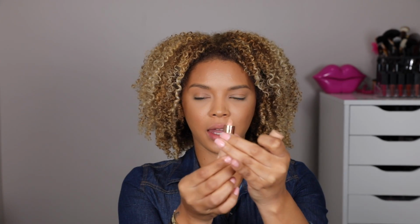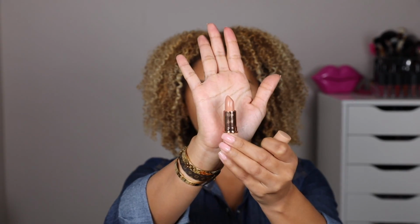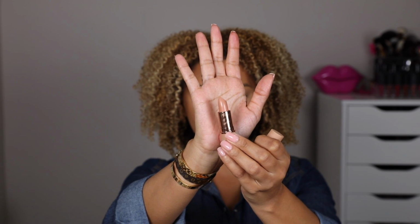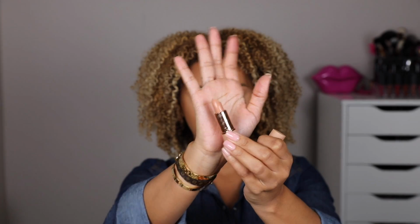The next shade we're going to swatch is No Shade. It's the exact same case, the matte nude with the rose gold details. And this one looks more like a pinky nude, but I won't really be able to tell until I swatch it. But I'm a nude girl, so I'm definitely here for it. That's really pretty too.